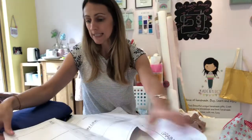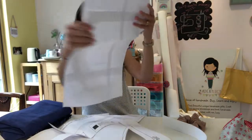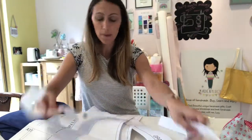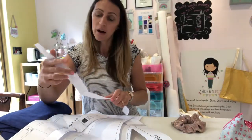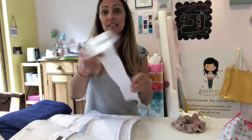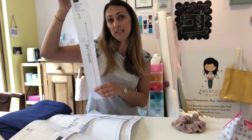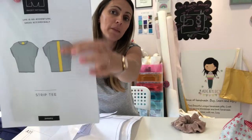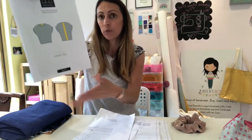So really, really easy. It's only a couple of pieces. You've just got the front piece and the back piece, and then you've got a neck strap, a neck band, and the insert down the back. You don't have to use the insert down the back, but you can if you want to. So you can choose this lovely stripe down the back. You can choose if you want to do that or not.